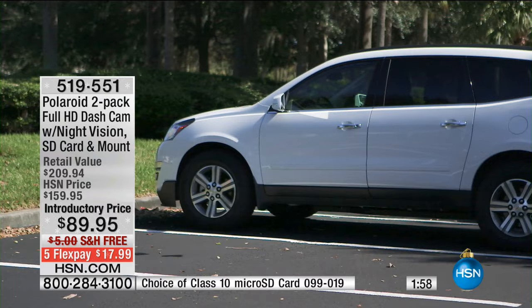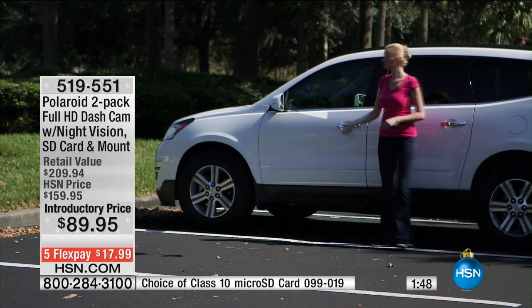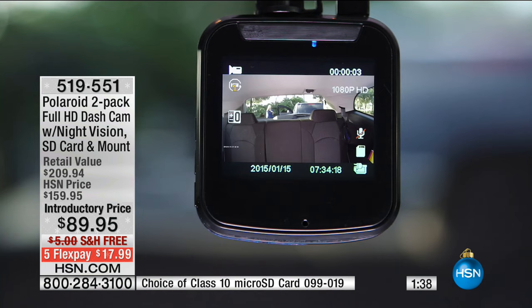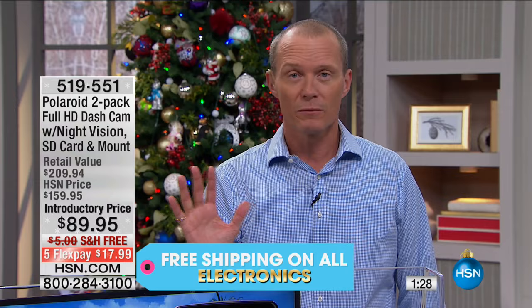Watch this. This is amazing technology. You park your car, you leave your vehicle, you go do your shopping, you park at the kid's school. And then all of a sudden you come back and wonder who hit your car. Well, now when somebody backs into it, boom! As soon as they hit it, the dash cam automatically comes on and it's recording everything. If you're driving and you suddenly brake, it'll lock in that file. And when you're not in the car and the car's not on, as soon as the car moves one way or the other, it's going to start recording.